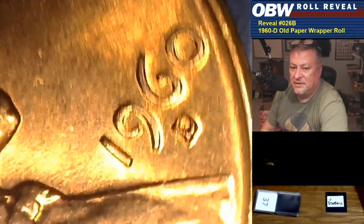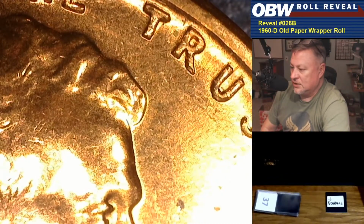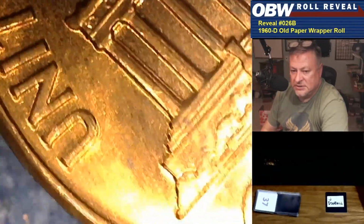RPM 5 again. Who got this? Mr. Dowdle got this one. That's Mr. Dowdle, RPM number 5. Let's look at the reverse for any errors, damage, or spots or anything to that effect. Other than it being a very slightly spotty coin on the reverse, it's very nice. No errors. Nice RPM on the obverse. It's RPM number 5. So we have, what, 11 RPM 5s out of this roll now?